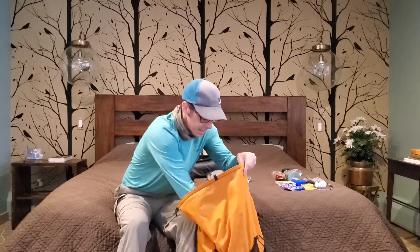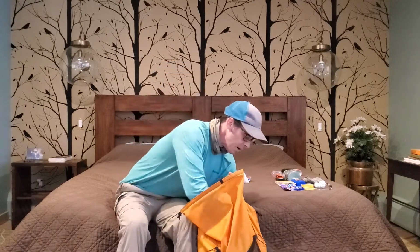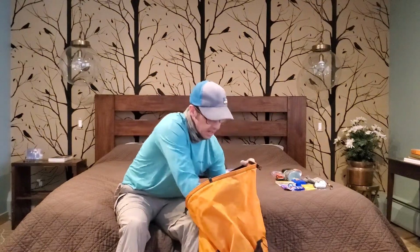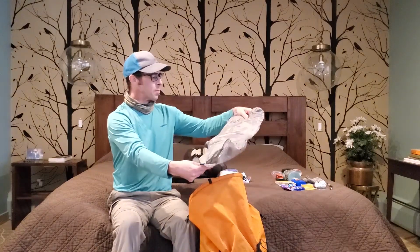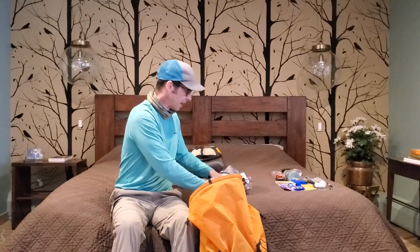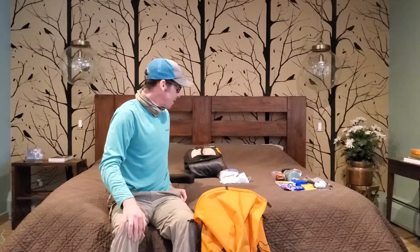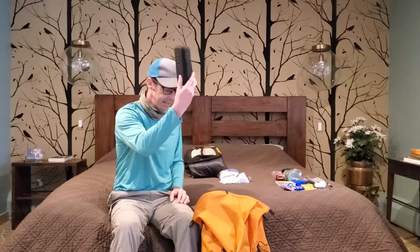Trying to Tetris this stuff in there around that water bladder and all my other gear, so you don't want any open spots of wasted volume. Oh yeah, I'll talk about this before I put it in there. This is a rain kilt, much more breathable than rain pants and much lighter as well. I like this nice little rain kilt that I got from Z-Packs. A lot of my gear is from Z-Packs. What can I say? They make great gear. I've got a glasses case, keep my sunglasses in here.